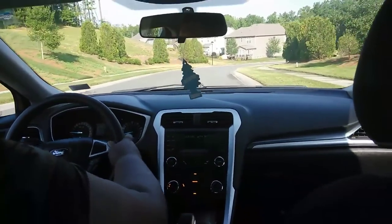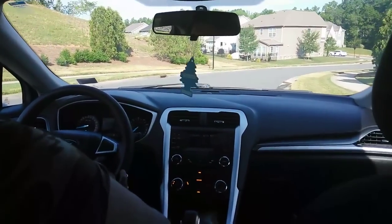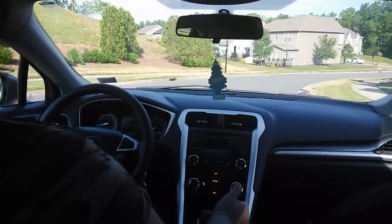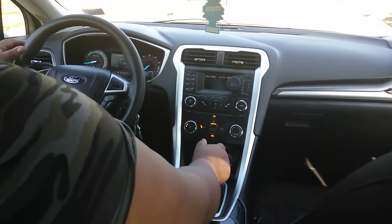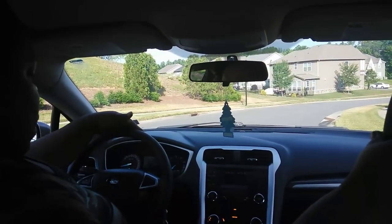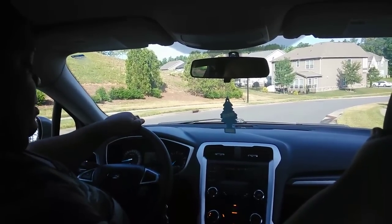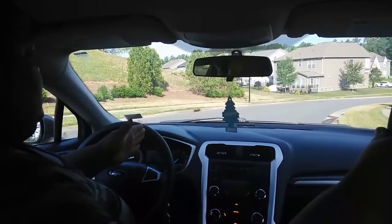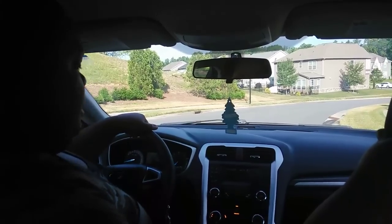So right here, I'm going to get over, and I'm going to show you how to go straight back in reverse. So I put my signal on because I pulled over out of the driving lane. I put my car in reverse and my foot is on the brake. And I'm going to actually look back. First thing I do want to make sure is that my wheel is straight. And I want to keep my wheel straight, not turning when I'm going back. So I know my wheel is straight because I was straight when I moved over and got into this parking position. So wheel straight.